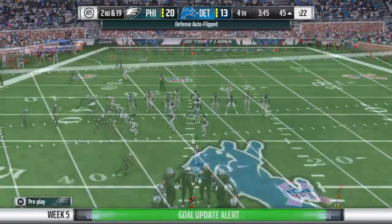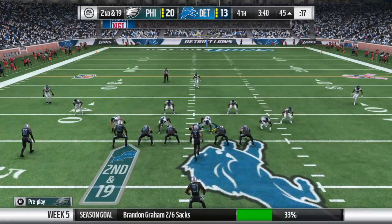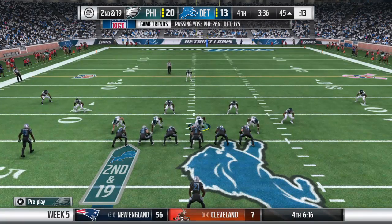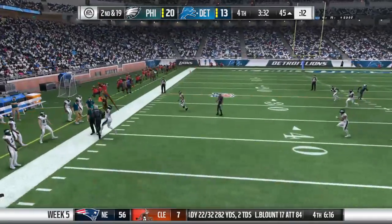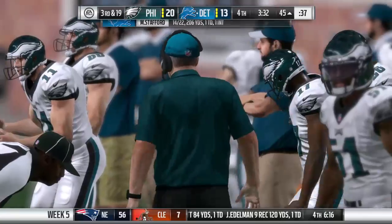He takes him down for a loss of 9. Well, they go play fake. The problem is nobody was faked out. And when no one's faked out, what's the end result? Quarterback gets hit. To throw on second down is Stafford, and he's just going to get rid of this thing. To no one here. He throws it away.